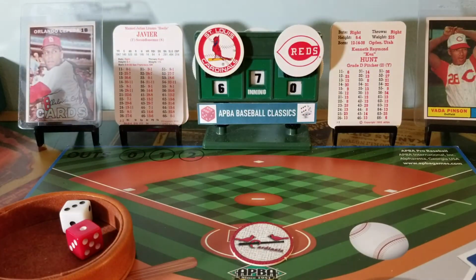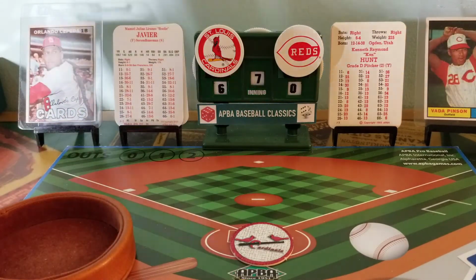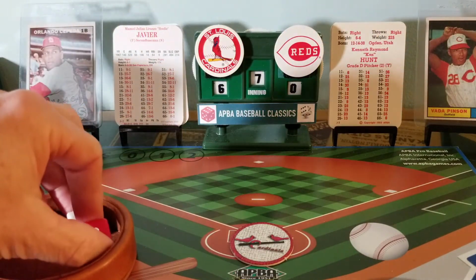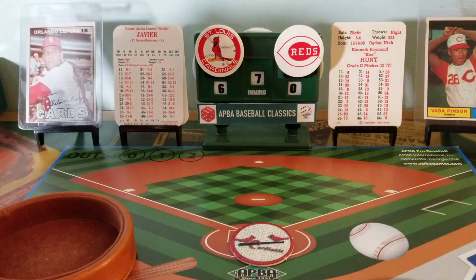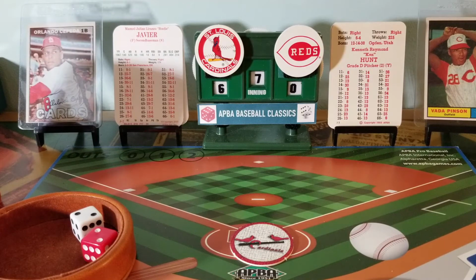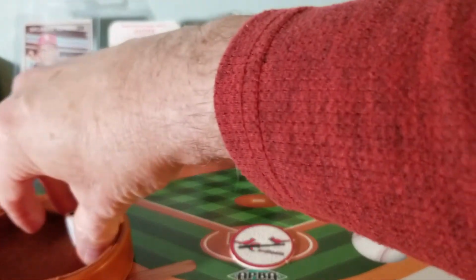And 1-3 is a 36. Ball 1. 1-1 roll for Julian Javier. He's got some power. He hit 14 home runs. 22 is a drive. It might be. It could be. It is out of here. 7-0 Cardinals, and the horse is out of the barn.